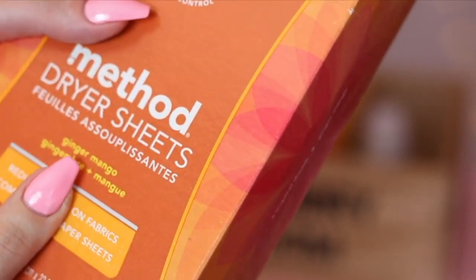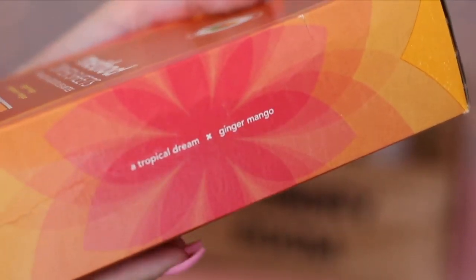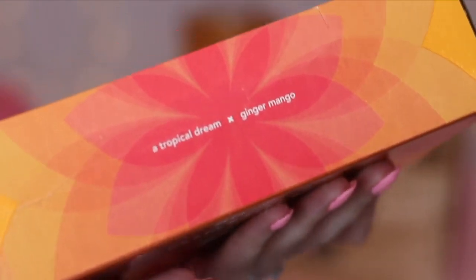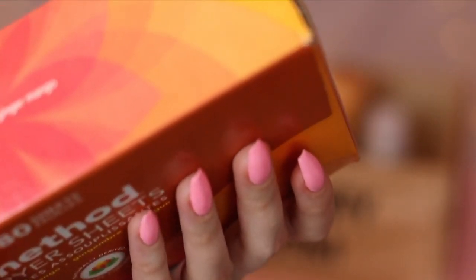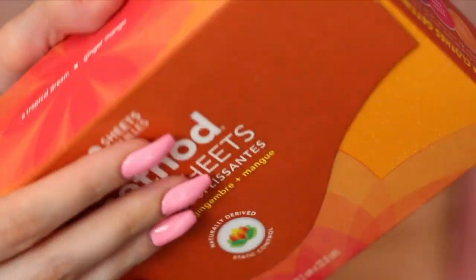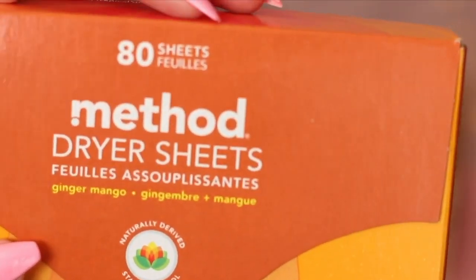What does it say? Reduces. I have such a hard time with that in the winter. I think it's the combination of winter and apartment living. Just everything gets so staticky all the time. And then if you have cats, it's like, forget about it. My hair is staticky, my clothes. So I need all the help. It's not too bad in the summer, though. Winter, it's another story.